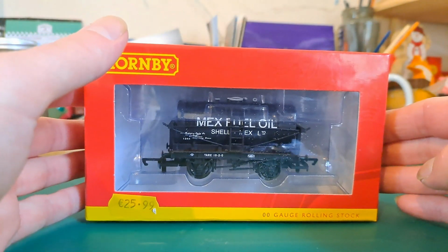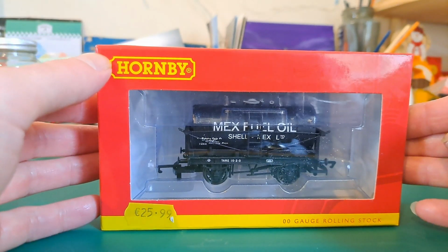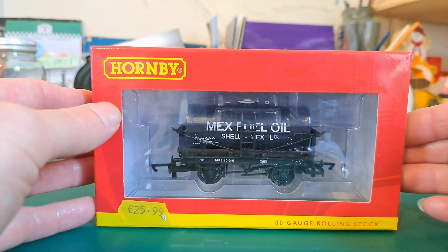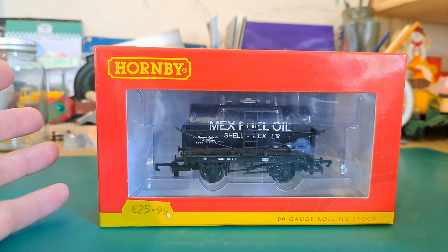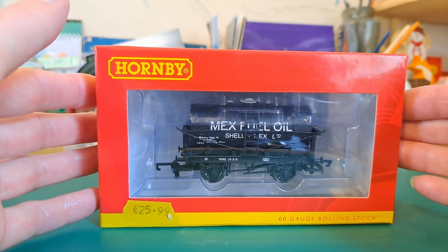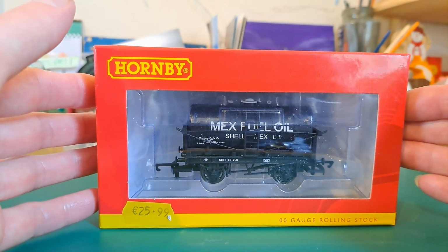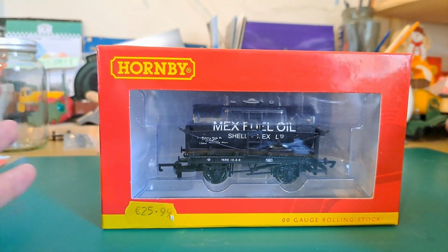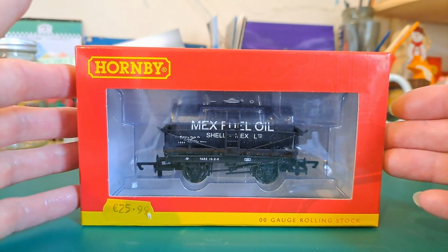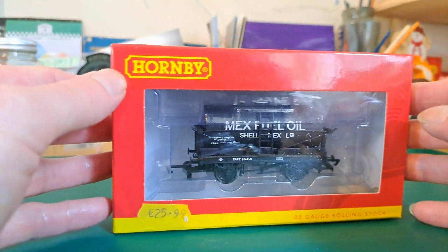Well, we'll start with the price, because $25.99 is about £22.40-ish, £22.50 maybe. The RRP for this, I think, on Hornby's website is $21.99. Olivia's Trains have it for $22. Hatton's had it for £19.79. And if you wanted a nice weathered version of it, I think they had 4 left on TMC. They were £34, but they're now £30.70, because I went and double checked a few prices.